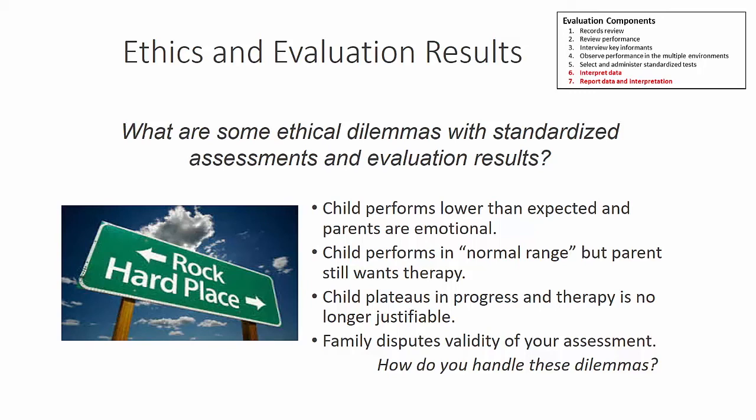Right, but if a child has average, let's say, intelligence, but what we observe in class, their performance and their standardized testing, their output is below average, that discrepancy is the definition of a learning disability.